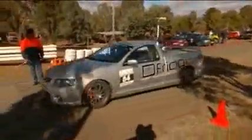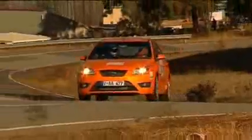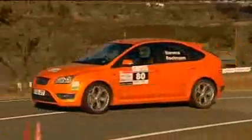But there were others here for different reasons, from Ian Craigie's Tornado Ute to Samantha Stevens and Simone Backman's new Ford XR5 Turbo to Matt Cherry and Kim Ledger's Evo 6.